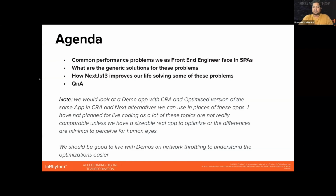So the agenda for this session would be discussing common performance problems we as front-end developers face and the generic solutions for these problems, and then how Next.js is actually solving some of these problems. Then we'll open up for question and answers.